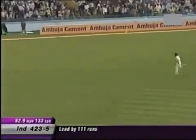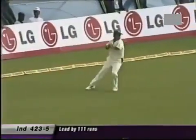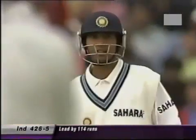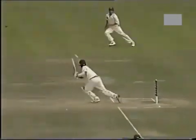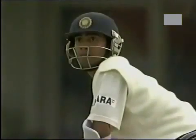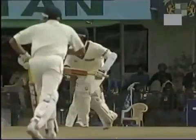lovely drive from Karthik through the offside. He had to wait for 10 deliveries to get off the mark. And he's off the mark with a stylish shot through the offside. A punchy cover drive. This is a very good shot. Good balance, wading into the shot. To get that head going forward and low on the ball. You really don't need to hit the ball too hard.